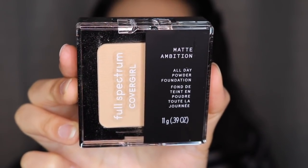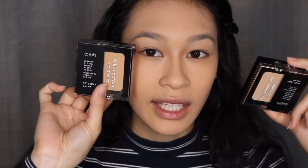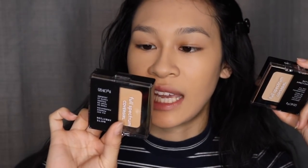They have 12 shades of their Matte Ambition All Day Powder Foundation. Now, powder foundation honestly can be used alone or on top of a foundation as a regular powder. Whatever you want to use it for, it's up to you. You can also use it as bronzer if you want. So this one is a buildable one-step powder foundation that delivers long-lasting and natural-looking full coverage while reducing the appearance of oily-looking shine. So like I said, there is 12 shades, and the lightest shade in this collection is Light Cool, and then it kind of goes all along the lines of like light neutral one, light golden, etc, etc. So I don't believe I got the lightest shade, but I do have light neutral. And then here I have one of the shades, and this one is light medium golden.